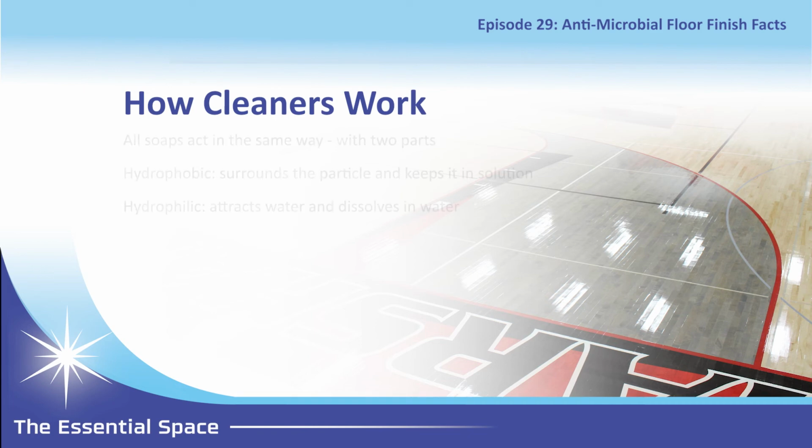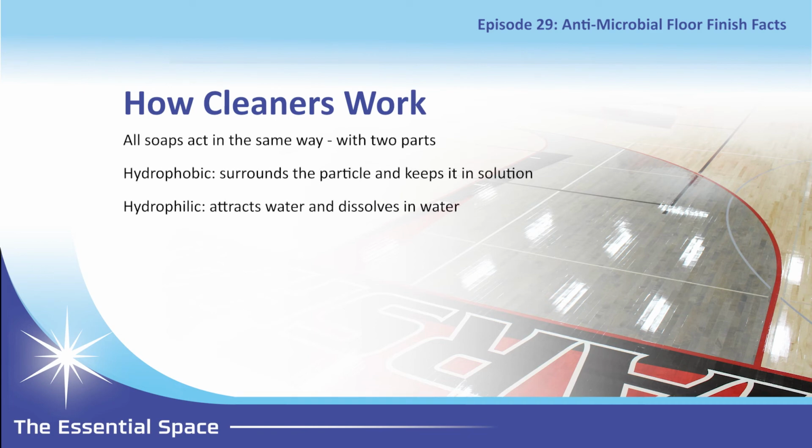Yes. Well, all soaps, when you boil it down to a basic level, act in the same way. They have two parts to them. One is a hydrophobic end. It hates water, and the other end loves water, hydrophilic. So the hydrophobic part will surround the particle, whatever it may be, and then it keeps it in solution. That's called the micelle. So you have this dirty water with these little surfactant globes, if you will, soap globes that are surrounding the dirt, take it off the surface, and then in the instance of an auto scrubber, they're keeping it in the recovery tank. In the instance of washing your hands, it's going down the sink. And they all work the same.